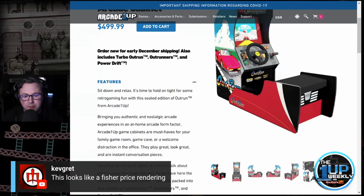$499. That's the price. Let me know if this is something that you'll be getting. Let me know if it's something that you're interested in. I personally am going to take a pause on this one. Staring at it and talking about it, I might be convinced to pick it up, but I think I'm going to wait for the retailer to save that cost if I do end up getting it.